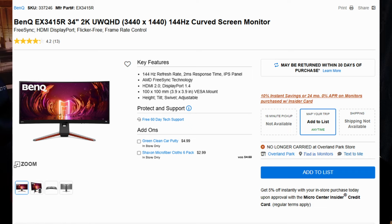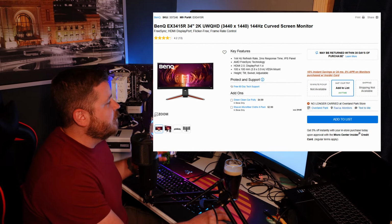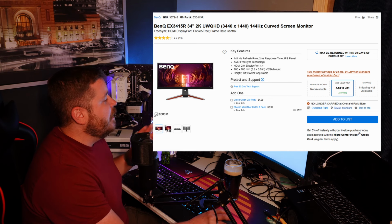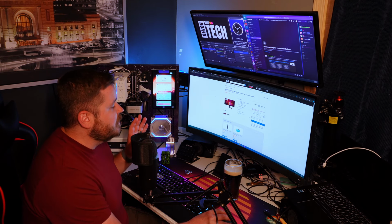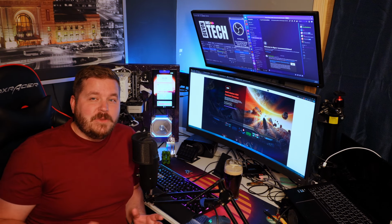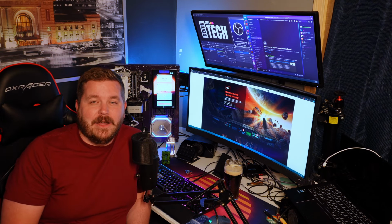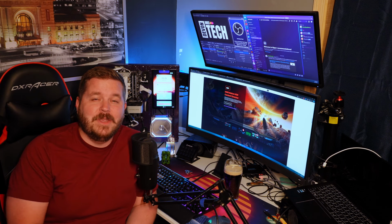So this is the BenQ EX3415R. It's a 34-inch 2K ultra-wide QHD monitor, 3440 by 1440 resolution, 144 Hz curved screen monitor, 2 millisecond response time, IPS panel, includes AMD FreeSync as well as HDMI 2.0, DisplayPort 1.4, all of that kind of stuff. According to BenQ's website, they have ultra smart HDR, crazy refresh rates, really high contrast ratios, great colors, and all of that stuff. But honestly, if you want to know more about that, take a look at their website for yourself. I don't want to read it word for word for you.